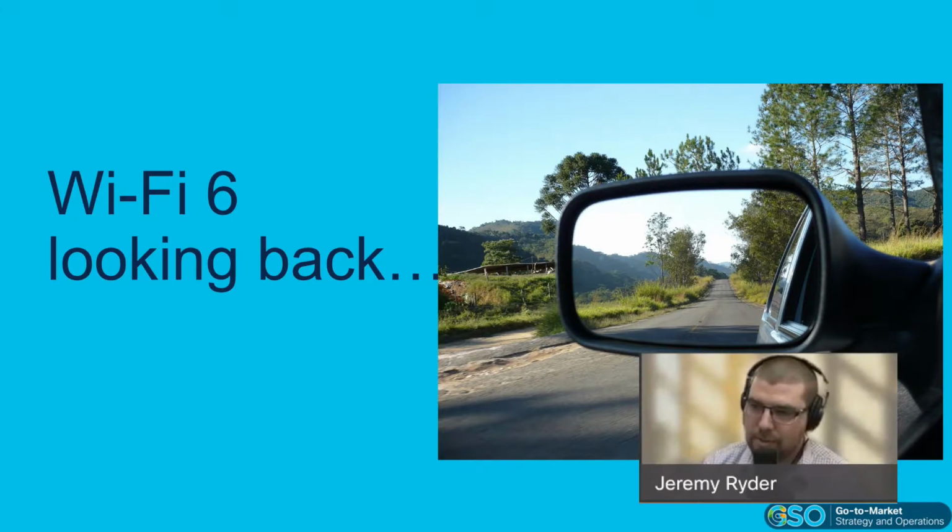So we get this chance to look back and say, how did that go? How did we get here? What were we excited for before? Does that feel like it materialized? I know not everybody has made that jump yet. We're still in a transition to Wi-Fi 6. But I'm imagining a lot of this early information won't be new to some of you, just a bit of a refresher. So let's recap a bit.